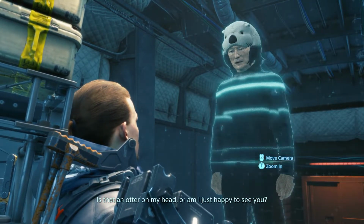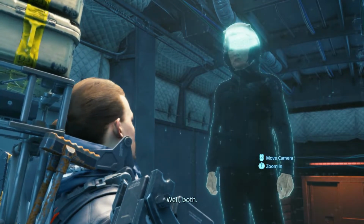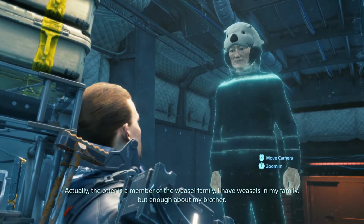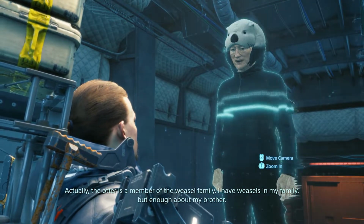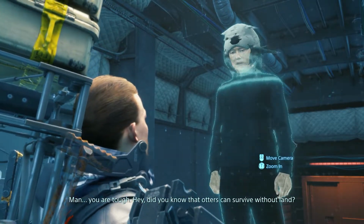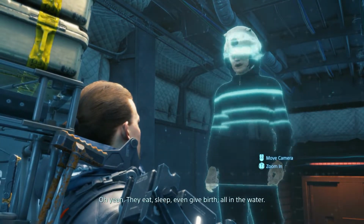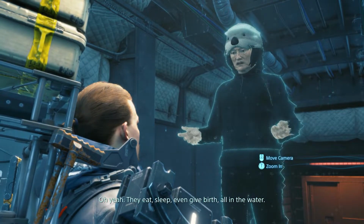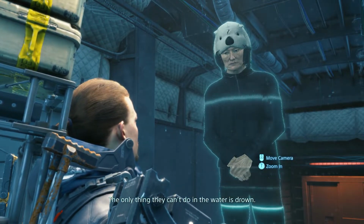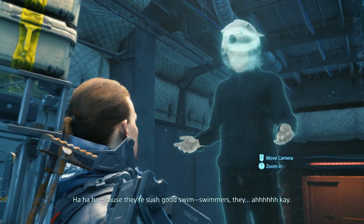Is that an otter on my head, or am I just happy to see you? Well, both. Actually, the otter's a member of the weasel family. I have weasels in my family, but enough about my brother. Man, you are tough. Hey, did you know that otters can survive without land? Oh yeah, they eat, sleep, even give birth, all in the water. The only thing they can't do in the water is drown. Because such good swimmers, say.